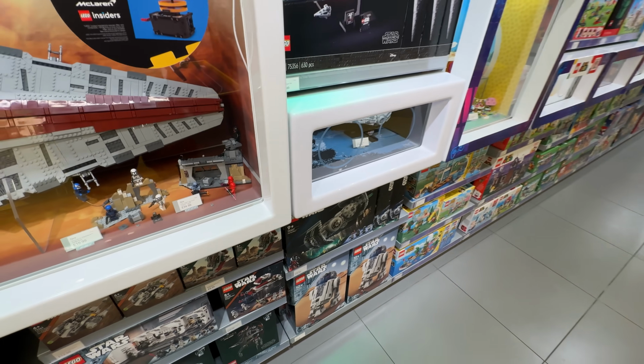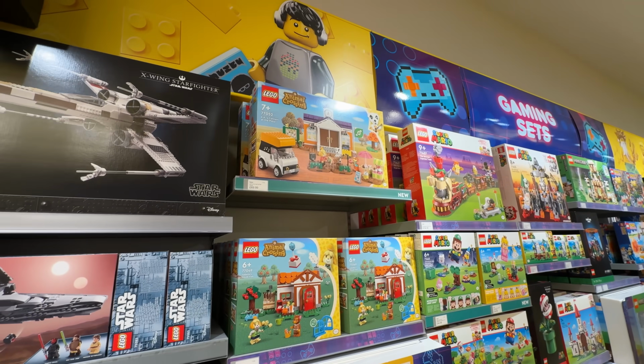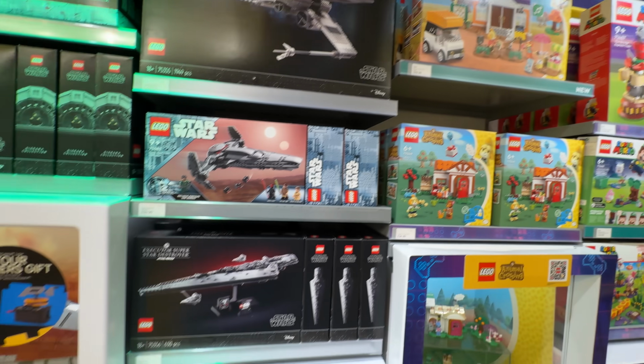There's a massive queue starting to form behind me as well, with people grabbing their sets. So if the stuff I want starts to disappear off the shelves, we might have to make a dart for the till, but at the moment we seem to be doing okay.